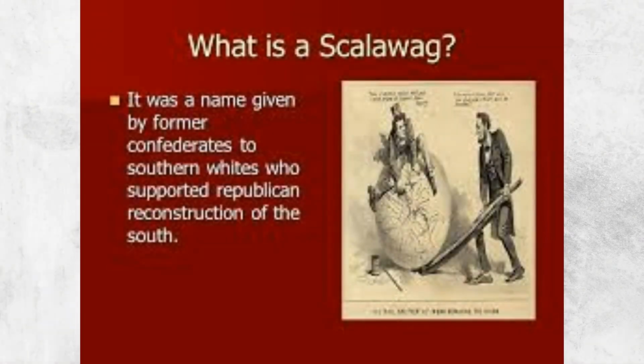Reconstruction and Southern society. During Reconstruction, Southern politics got a shakeup with three new groups stepping into the spotlight. First, there were the Scalawags, white Southern Republicans who just wanted to move on from the war and start rebuilding. Conservative Democrats gave them this less than flattering nickname because, well, grudges die hard.